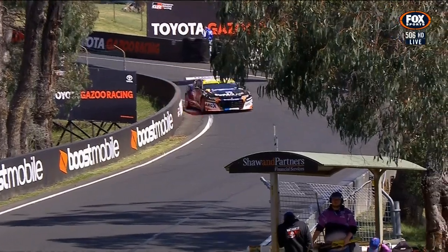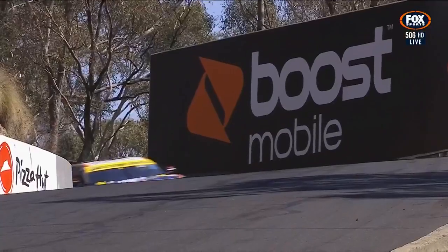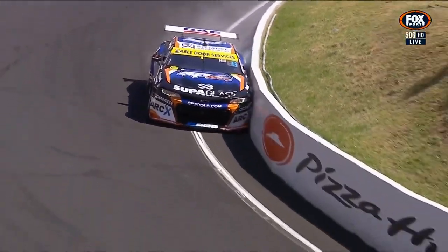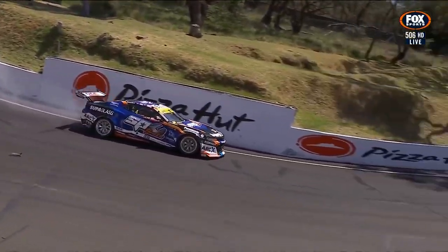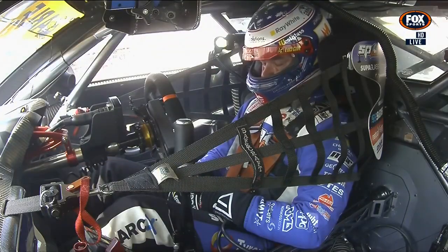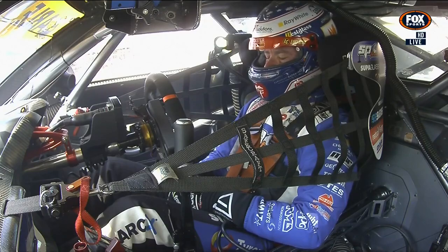And this is the replay of it. So I reckon there might have been a little brush with the fence up there coming off the back of the dipper. But for sure, he has clipped the inside wall on the way into Forest Elbow, and that's ricocheted into the left-hand side fence, and that's a really hard hit. That's where Mostert had that really big crash in 2015.